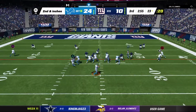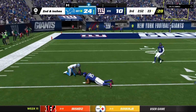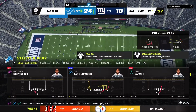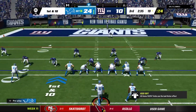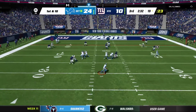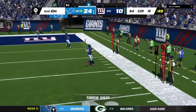On 2nd and very short, Goff. And he'll get this into the hands of Swift once again. And they're going to get this down inside the 20. Well, they certainly had success throughout this contest getting him the ball in the passing game, and there he picks up another first down. Whatever they saw going into this one, they've been able to capitalize on it, and no adjustment has been made to take it away.